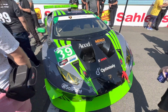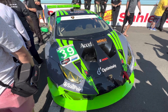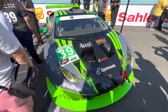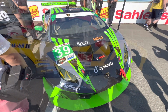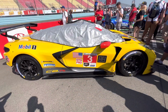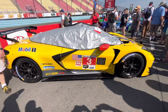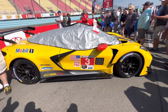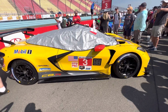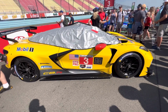In this race, we have 5 separate classes. This is an example of a GT Daytona. This is the number 39 from Haggerty Motorsports. Lamborghini, fancy. And here we have one of the GTD Daytona Pros in the IMSA WeatherTech SportsCar Championship Endurance Cup. This one, they're trying to keep the heat out of the cockpit. I don't know how much that's going to help, though, because once the cars keep going around the track, it's going to get hot in there.